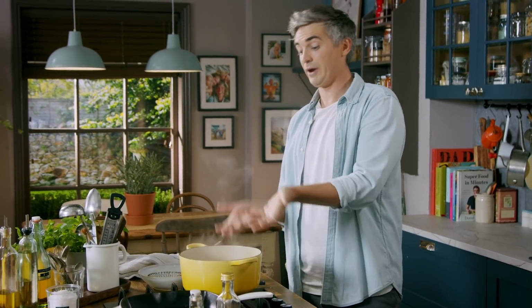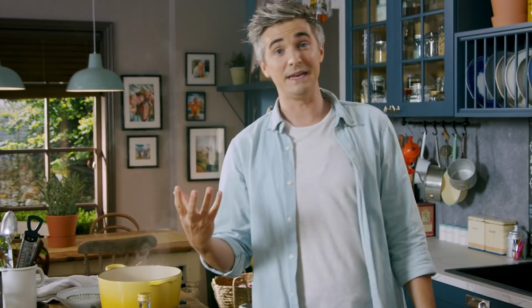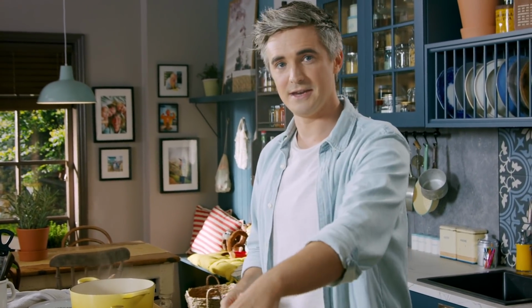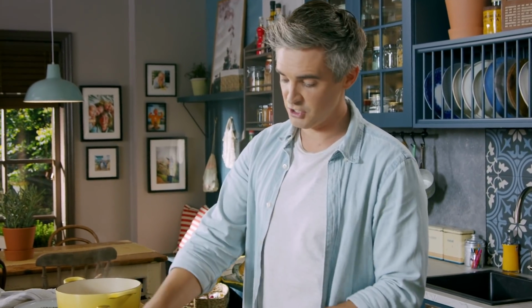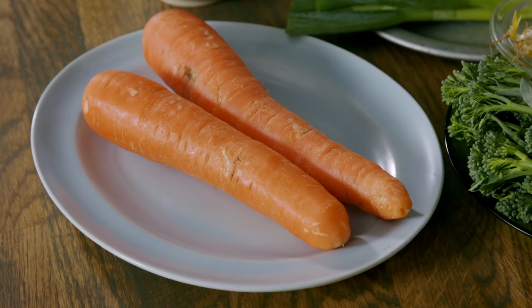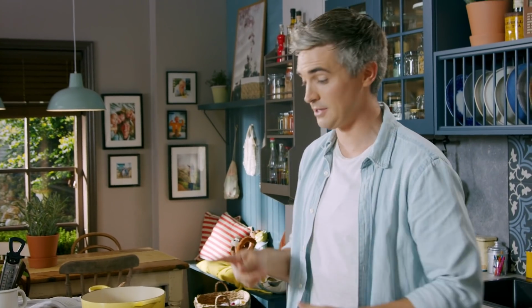Now we are starting to infuse all that great flavor into just boring old chicken stock. It just elevates it completely. Now, while that is simmering away and infusing for 15 minutes and my chicken is marinating, I'm gonna prep up the veggies. I have a combination of bean sprouts and tender stem and some spring onions, but I wanna add shiitake mushrooms and carrots to the broth as it cooks out. So let's get prepping.